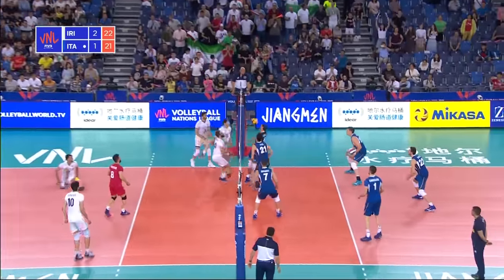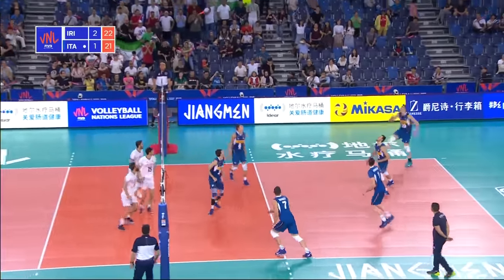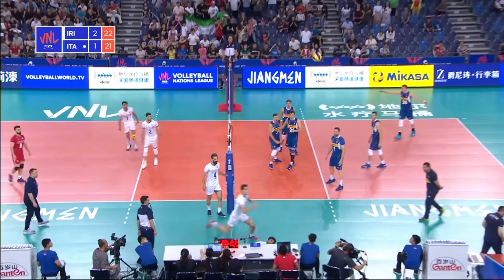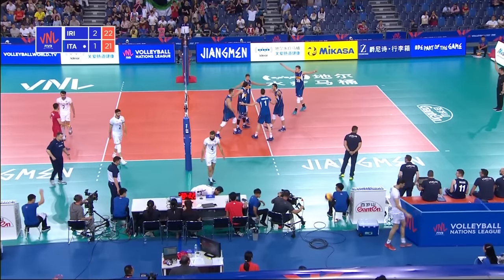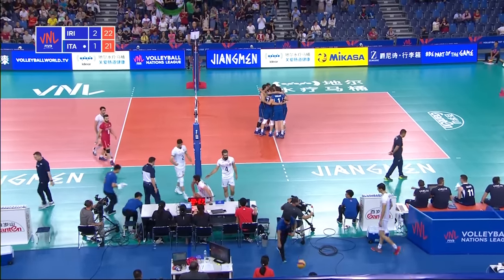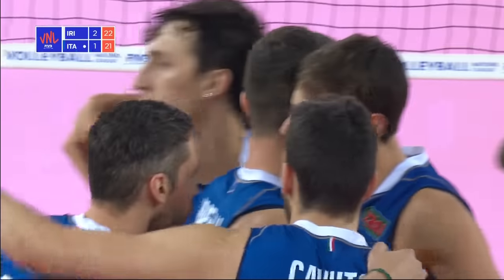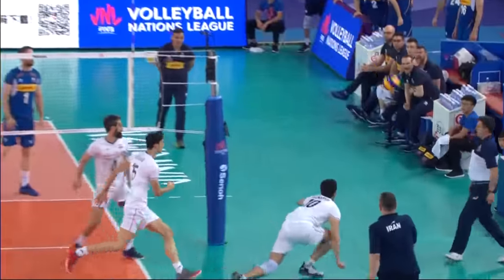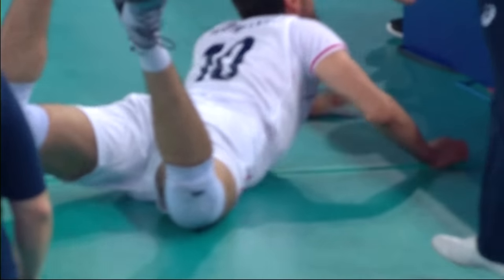Giannelli on service. Maruf Lakrani had to save that. Turn into something of a joust. Ball shoveled down Italian side. Well, Italy have got us back level at 22s now. Just with the finish line inside, Iran started panicking.